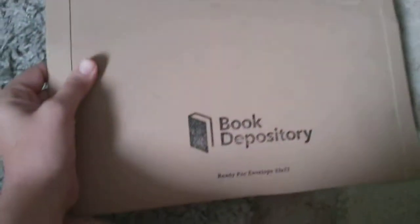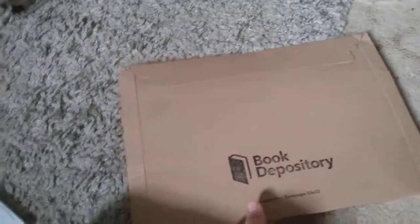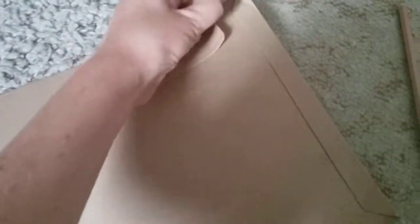So I got one of my parcels today. I was hoping they'd send both books in the same parcel, but they didn't, and I don't want to have to wait till Monday for the next parcel because it's the final book of the Survivors series, and oh my gosh, I can't wait to read it. But anyway, I'll open this one for you, or we can actually do it without having to pause the video.